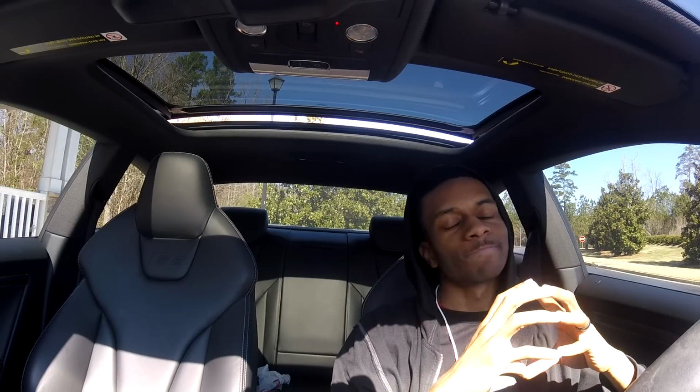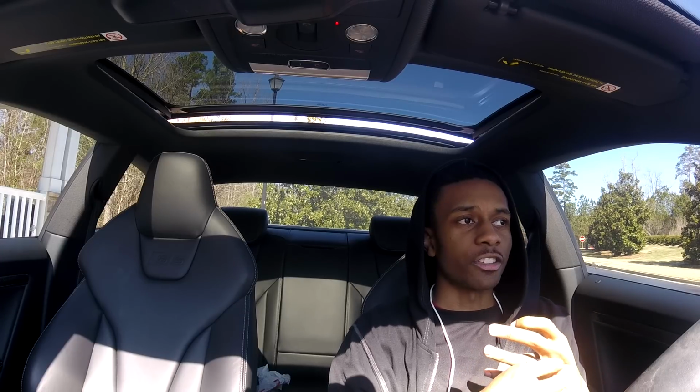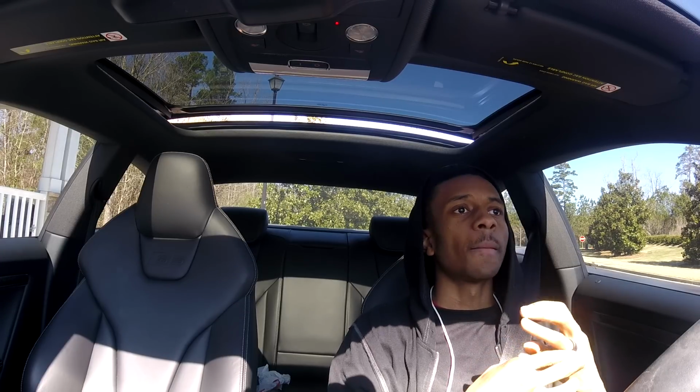Basically the reason I really wanted that car at the time, it made sense financially. I didn't have as much expendable money as I do now, so a car around $20,000 is really all that I wanted to go. At the time, I had an Acura TL. It was a really good car, but it was not fast at all.